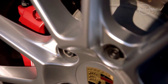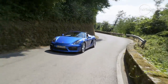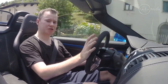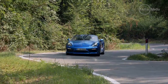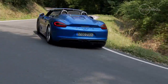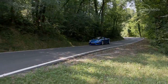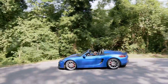And the brakes, which are again from the 911 Carrera S, have plenty of bite. Even after all the hairpins we've tackled today, they've kept on biting hard. And the suspension, even though it's firm, is really well controlled, so it doesn't feel uncomfortable at any stage. It soaks up the bumps really well for a sports car. And as for the grip in the corners, it is remarkable how well this thing hangs on. The big Pirelli tyres hold onto the road like you wouldn't believe.